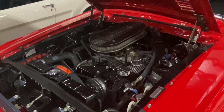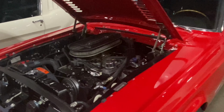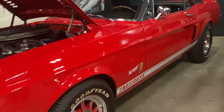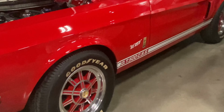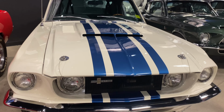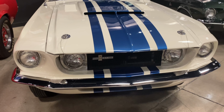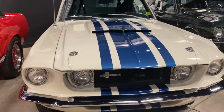No engine, no front end. It was found by Craig Jackson of Barrett-Jackson, and he recreated it to its original design specifications. Now back in '67, Carroll worked with Goodyear Tire, and they had designed a new tire called the Thunderbolt that they wanted Carroll to test.